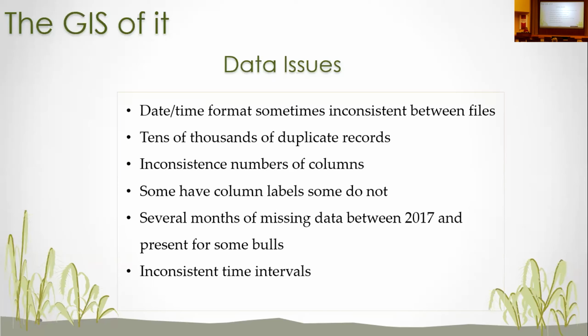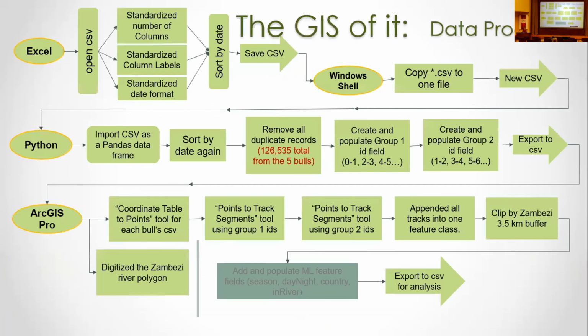And all these things are to be taken into account when you're working with large amounts of data, because it does take time. I'm not going to go through this whole thing, but this is what I did in order to clean up the data. These are the steps that I took. If you want to use the Intelligence toolbox to change GPS into tracking, you're going to have to get it into a certain format that it can easily be brought in.